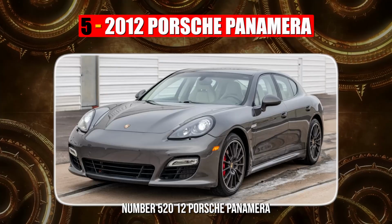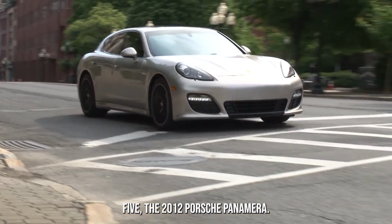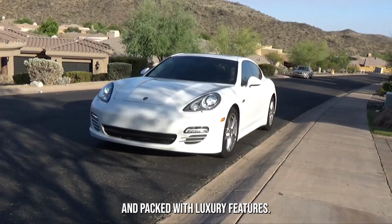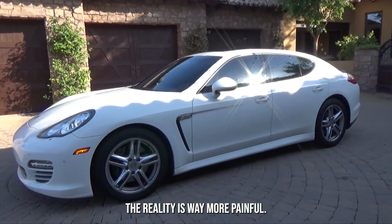Number 5, 2012 Porsche Panamera. Rolling into number 5, the 2012 Porsche Panamera. Now at first glance, the Panamera looks like a dream. It's sleek, fast, and packed with luxury features. But get this, the reality is way more painful.